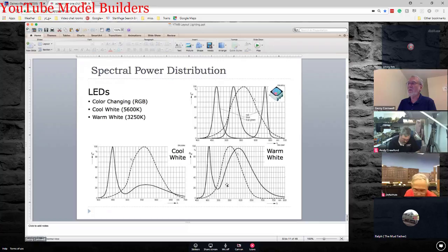Now what we've done here is we piled a whole bunch of phosphor on the lens of this, and that phosphor is changing the color of the light to make us think that it's warmer. Okay, it appears warmer to us, which is all that matters. The curved dotted line here is what's called V lambda.